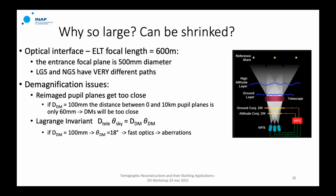And one interesting point is why it's so large. Can't we produce optical relays that shrink down the entire thing in an effective way, enabling us to build a much smaller instrument? And apparently it's not so easy. I don't want to say impossible, but it's not so easy. First of all, the optical interface, as I'm saying, the entrance focal plane is half a meter in diameter, so you need something which is collecting the light on this area.